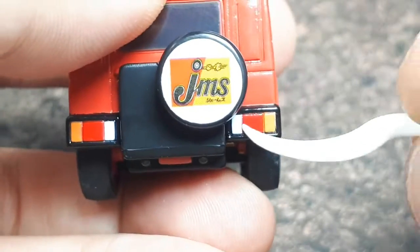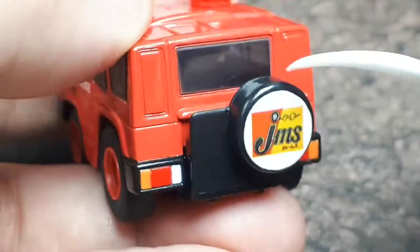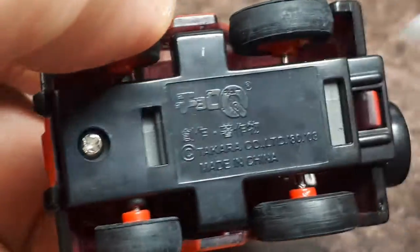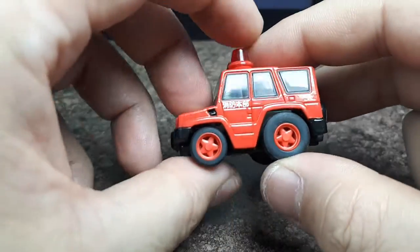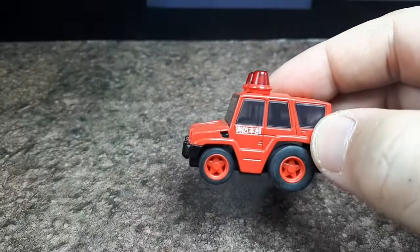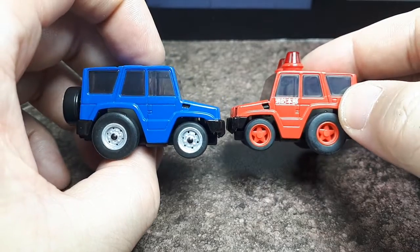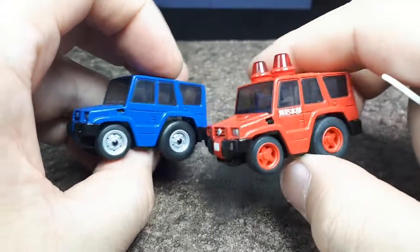Alright, nice separation of the taillight colors, and then JMS there, some sort of spare wheel. And then that's it, I guess, for up there. So 2003, and then that's it. Standard construction there. I think I'm just going to leave this one alone. This might be my first Choro-Q that has red wheels. I mean, I could 3D print the same wheels again, but I don't think it's worth it. I'm just going to leave this the way it is, and this the way it is, just to have something different.